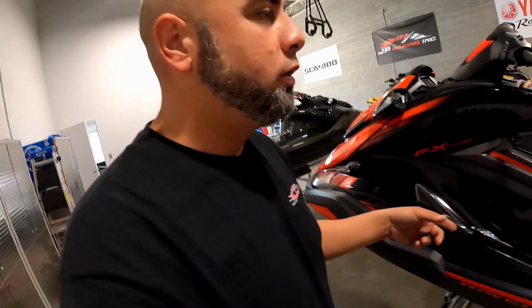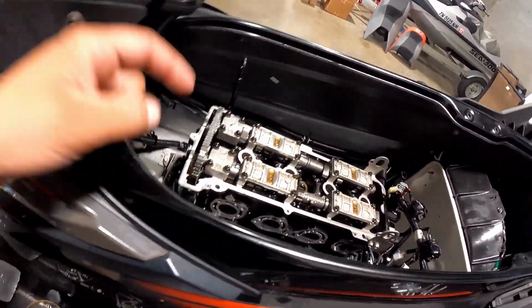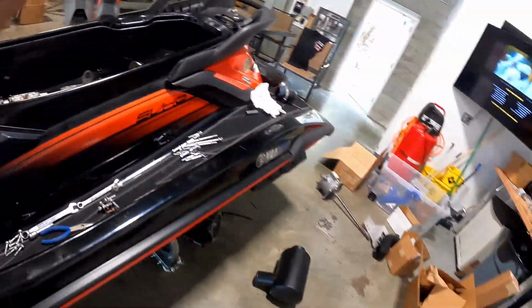Over here, we are also doing the rear exhaust on this one. But like I said, this one's getting a big supercharger wheel. We're putting a new clutch in it. We're doing valve train, we're doing injectors, we're doing exhaust, we're doing all of it.